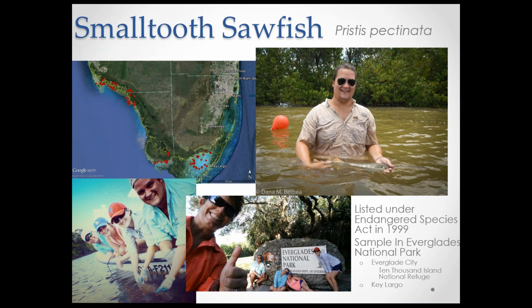The park is huge, but when we would sample up here, we would be in Everglades City at the northern end, and then we would actually stay down here in Key Largo and sample in Florida Bay.